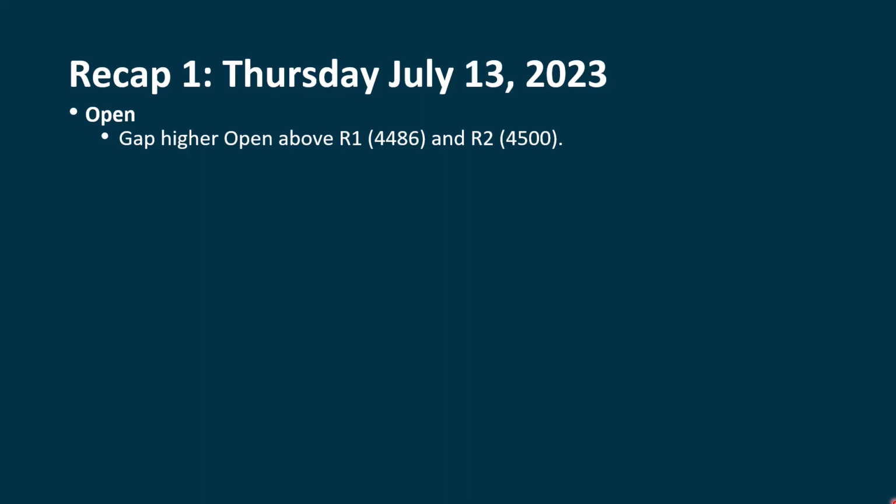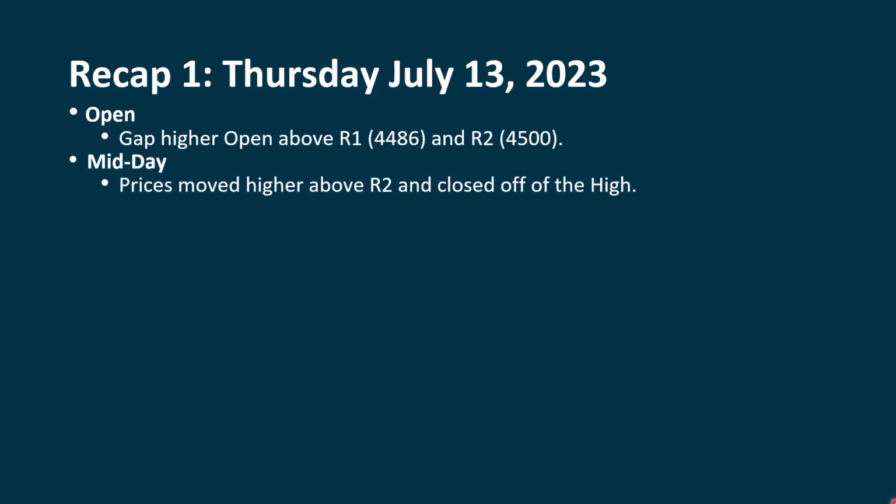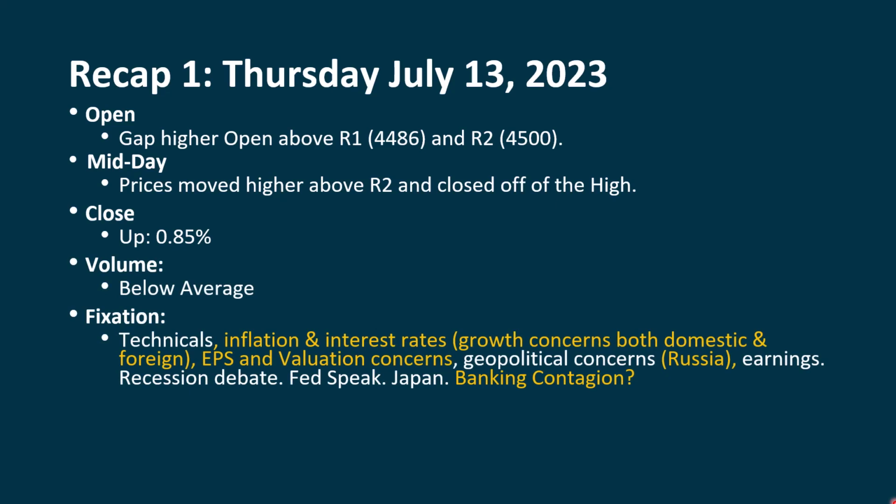The daily spread from the high to the low is pretty small, so on Friday, the R and S levels are going to be pretty close to each other. As the day went on, prices moved higher above R2, and we closed a bit off of the high. We were up 0.85% on below average volume. The technicals are positive, but looking a little extended.